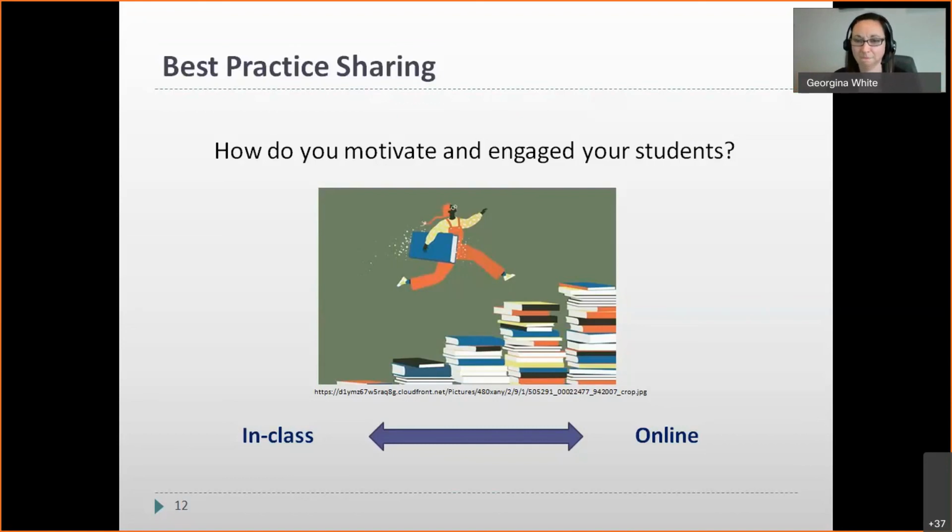So a couple of comments here. Sue says, I ask students to share their experiences related to course content. Karen says, get students to explain concepts to each other in group work. Paula says, thank you for the tips, Georgina. Wonderful. Yep, makes you human. Yep. Use a variety of active learning.